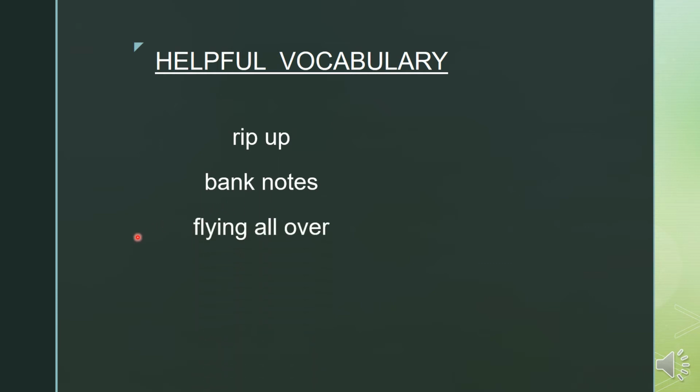Flying all over. Okay, flying all over means something is moving in the air, and it's moving everywhere. Maybe you can't catch all of it. It doesn't necessarily mean that it's literally flying. If I drop lots of small things and the wind is blowing, maybe they will be flying all over. A bin. This is British English. In America, I say a trash can or a garbage can. In Britain, it's a rubbish bin or maybe just a bin.